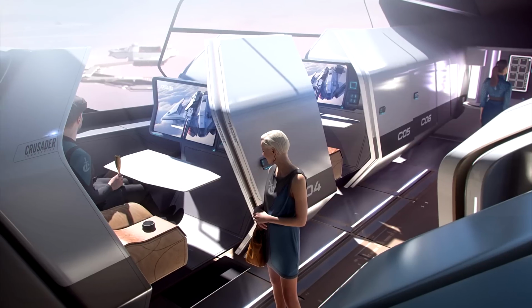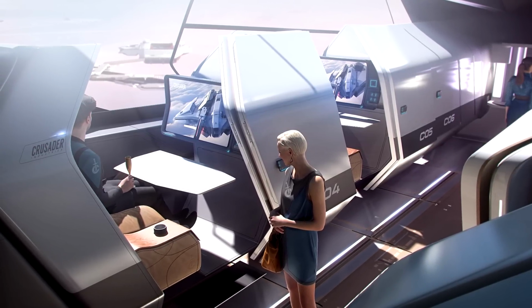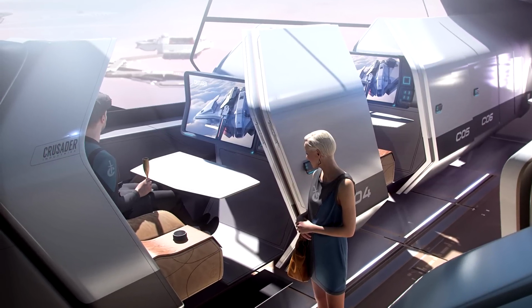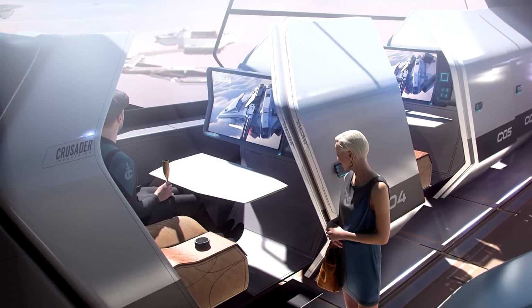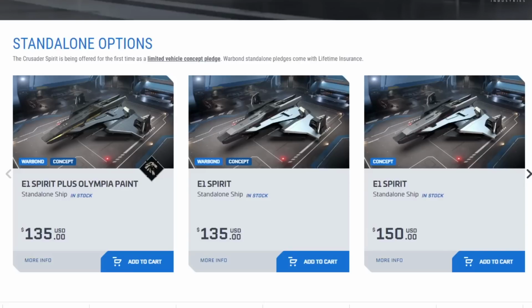I took the idea one step further, though, and had the cabins go all the way to the ceiling. That way each passenger could have individual climate controls, and, in an emergency, the entire cabin could be ejected as an escape pod. The interesting question with the E1 is which is going to make it to the game first, the ship or the passenger transport occupation that will make it usable. The E1 is on pledge at 135 US new money and 150 store credit.